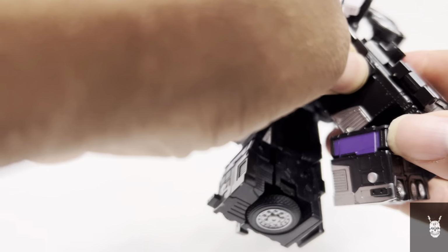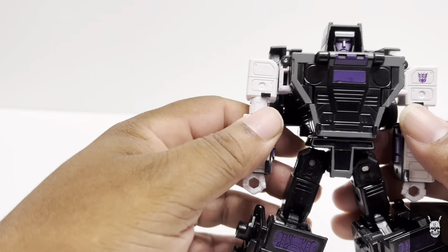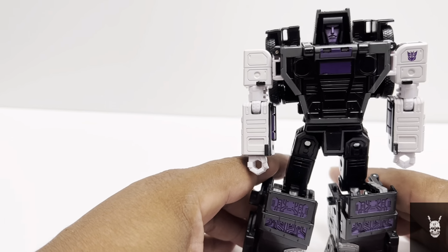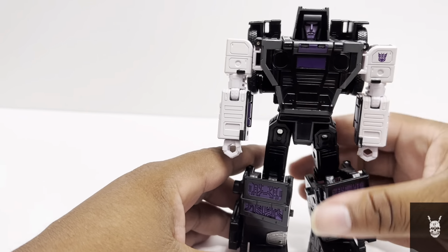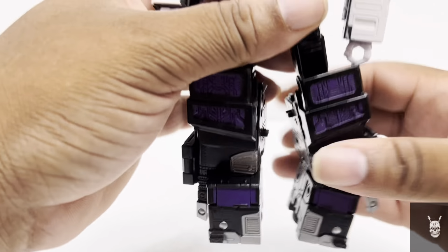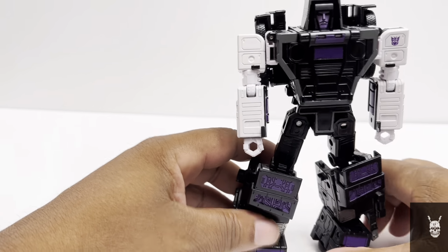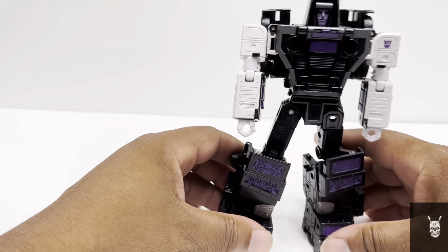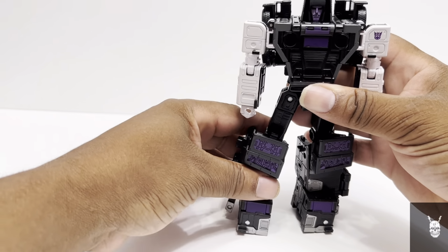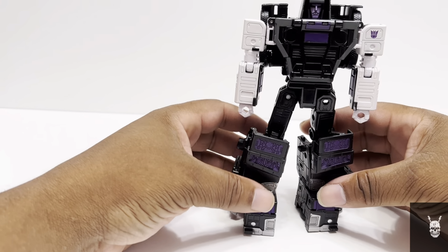Just came out on his leg here. Sorry about that. And you have a fully formed, oh, his legs have an extra joint for the knees. There you go. Motormaster in robot form.